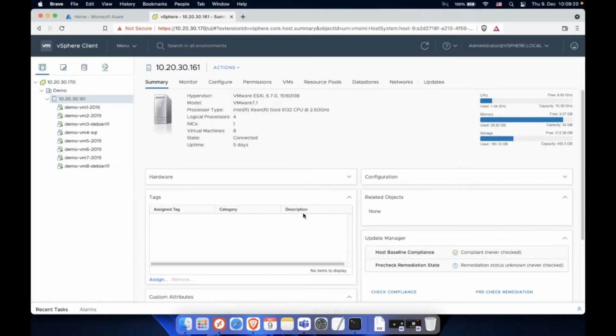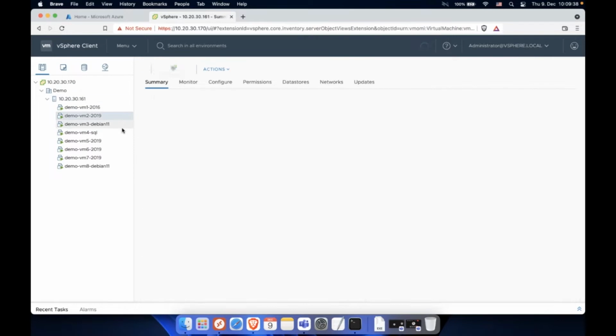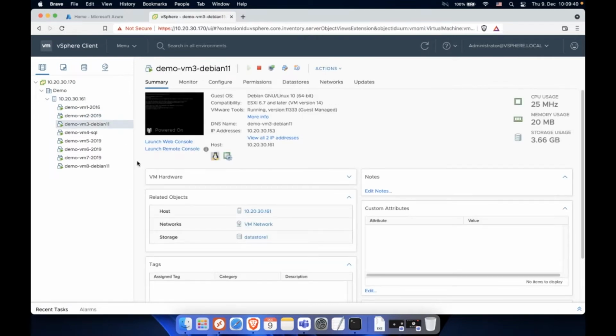Go ahead. Okay, so for this demo, we have a small vSphere environment with a vCenter and one ESXi host, as you can see on the screen. I have several virtual machines running on it. There are some Windows Server 2016, mostly 2019, and a couple of Linux servers here.